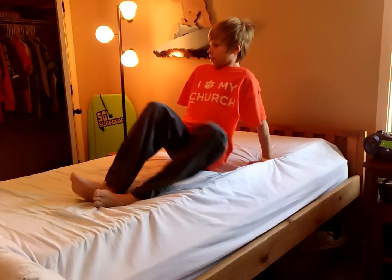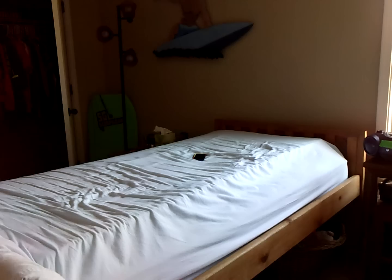Okay, number one, you need to get really good lighting. You just can't have all of your lights out and expect to take the perfect profile picture, because if you have all your lights out like this, you can't see anything.